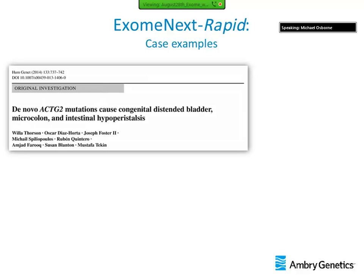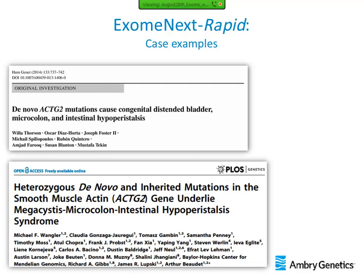About the same time that these two cases were sent to our lab, two papers were published in 2013 and 2014 that described de novo and inherited aCGH2 mutations as causative for congenital distended bladder, microcolon, and intestinal hypoperistalsis. This particular condition is also called megacystis microcolon intestinal hypoperistalsis syndrome. It's also been described as familial visceral myopathy and as Berdon syndrome. Dr. Berdon is the doctor who first described this particular condition in 1976.